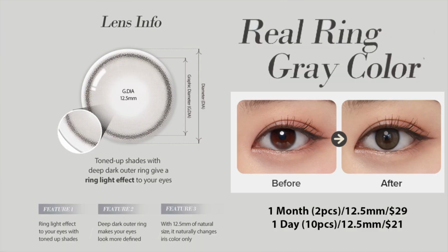And for the pattern, it has that dark brown border, and on the inside it's like a golden crescent moon. Number 5 is the OLENS Real Ring Gray. Really surprised that I ranked this in the top 5, because when I first released this Real Ring video, when I first tried it, it was a love-hate relationship. Long story, didn't like it. But now, definitely loving it more.